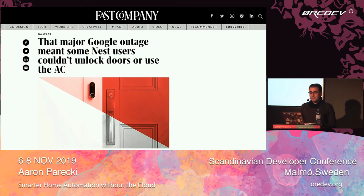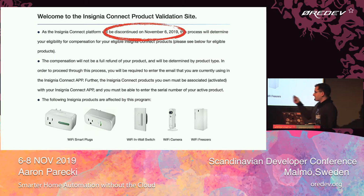This was perfect timing because in fact yesterday this line stopped working because they discontinued their servers and they just decided to shut everything down. November 6th, yesterday. So yeah, hopefully you didn't buy one of those. If you did, you might get a partial refund or something. Good luck actually following through with that. There's just so many examples of these. I'm gonna stop giving you these examples.